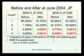Before June 2004, BIND9 on JPDNS already had a problem, but most JPDNS use BIND8. BIND8 is predominant, and only one of the JPDNS uses BIND9. So in this part, 0.083% of domains have a problem.